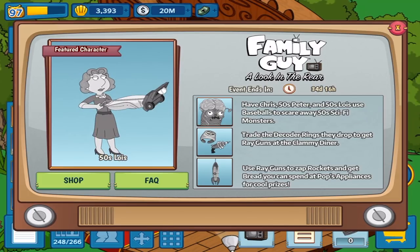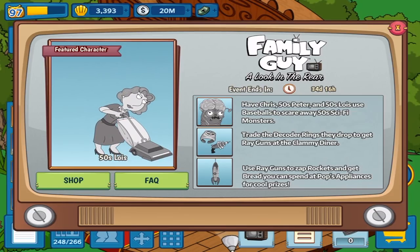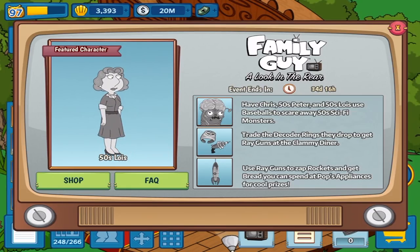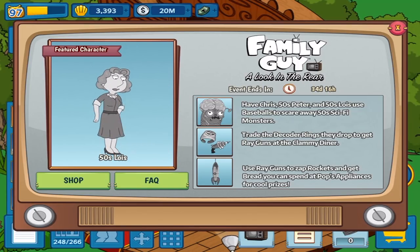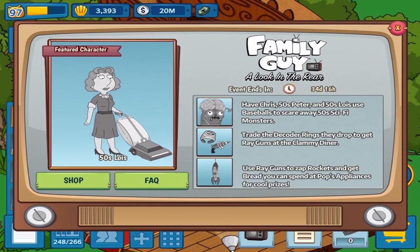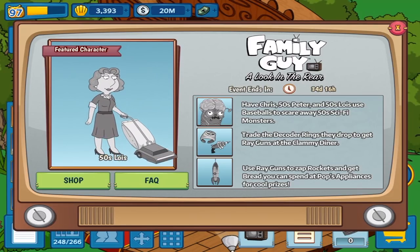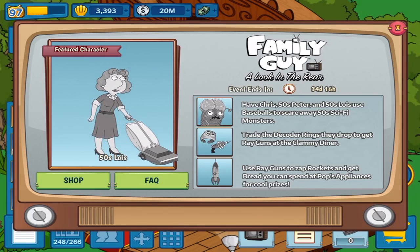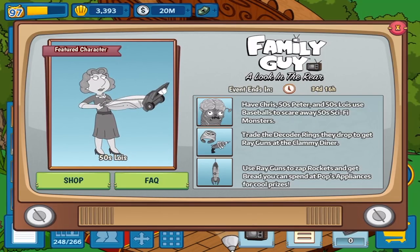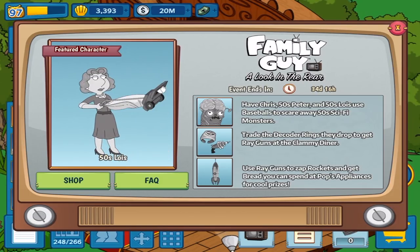50s Lois is going to be the featured character for the week as well. Oh, and it's also called A Look Into the Rear. So that's the official name of this update. In terms of what we got to do though, have Chris, 50s Peter, and 50s Lois use baseballs to scare away 50s sci-fi monsters. Trade the decoder rings they drop for ray guns at the CLAMMY diner, and then use those ray guns to zap rockets and get bread that you can spend at Pop's Appliances for cool prizes.